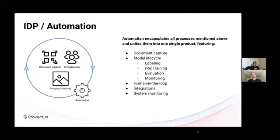Okay, next part is the automation. Automation is what it is, right? It's the glue of all the pieces that we mentioned before to build the final product. Automation encapsulates data capture and the entire model lifecycle, which is labeling, retraining, evaluation, monitoring, human in the loop, aka human experts, integration, and system monitoring.